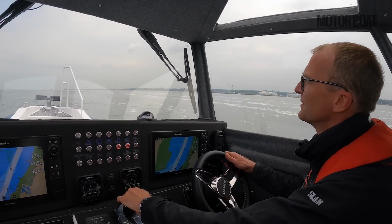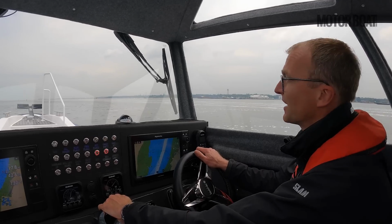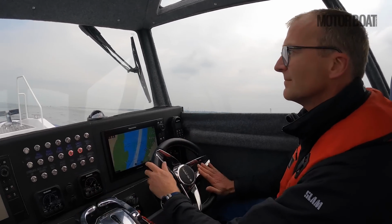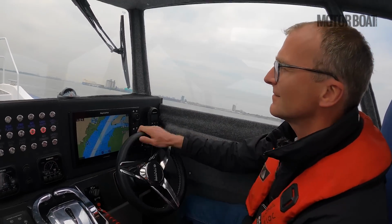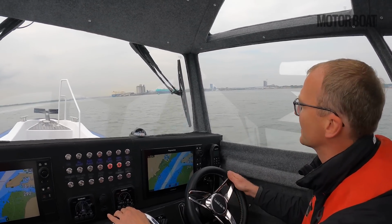But now let's go flat out and full turn. Right, I believe you. Let's go for it to port. My goodness. That is quite something. It does lose a little bit of speed, but it absolutely grips and grips.